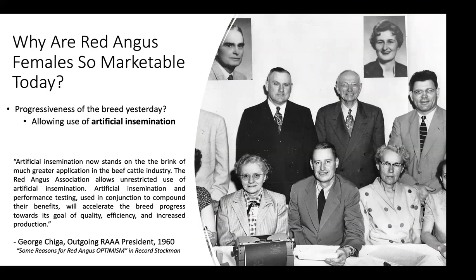"Artificial insemination now stands on the brink of much greater application in the beef cattle industry. The Red Angus Association allows unrestricted use of artificial insemination. AI and performance testing used in conjunction to compound their benefits will accelerate the breed progress towards its goal of quality, efficiency, and increased production." And that's in 1960, right?